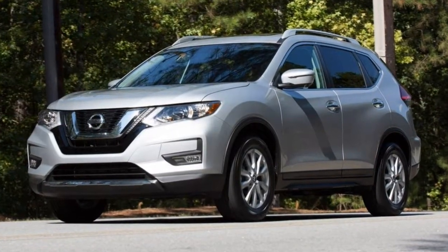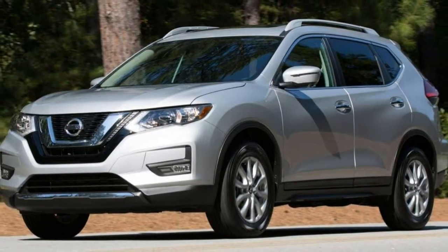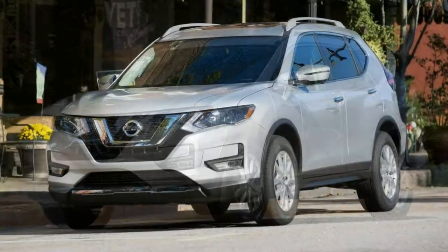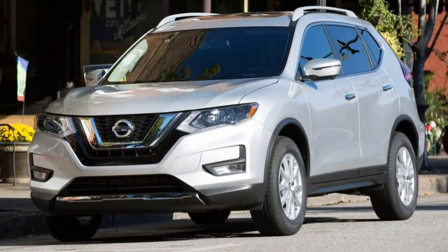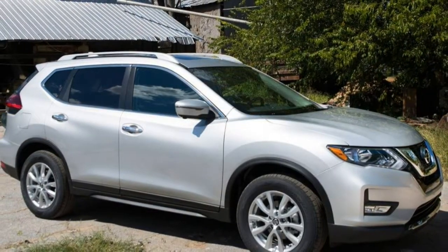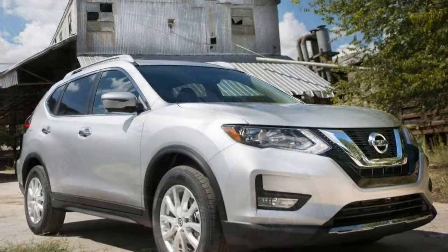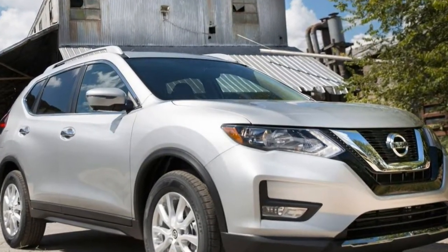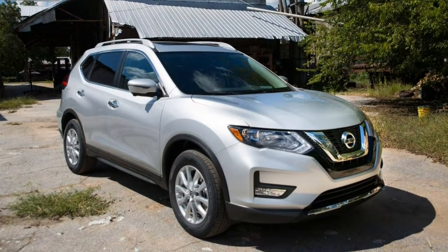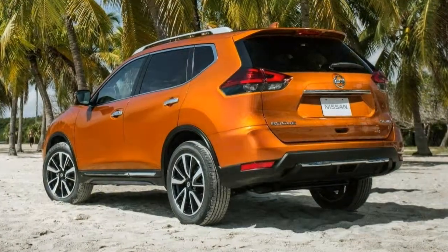Cargo space. At 32 cubic feet with the second row up and 70 cubic feet with seats folded, the Rogue's cargo area is better than that of most rivals. The unique configurable cargo area gives it a further advantage, but the slower power liftgate detracts from its convenience. Child safety seat accommodation. Accessing the latch anchors is more difficult than in other vehicles in the class, and a rear-facing child seat will force the front passenger to move his or her seat uncomfortably close to the dash.